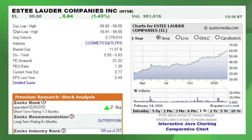Estee Lauder, the top line growth is still in the high single digits, but they primarily have benefited from a cost-cutting program implemented at the beginning of 2009. Their goal is to slash costs by about $500 million over the next 4 years. Wow. So far, through the first part of 2010, they've already cut costs by $160 million. So they're well on their way to get to that goal.